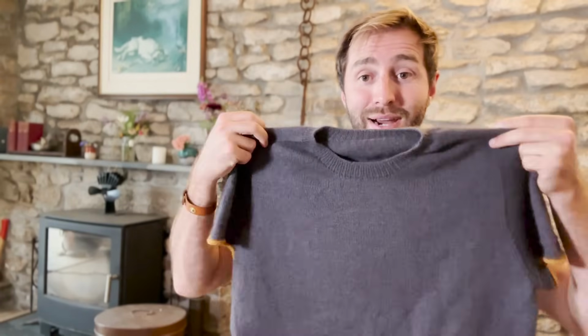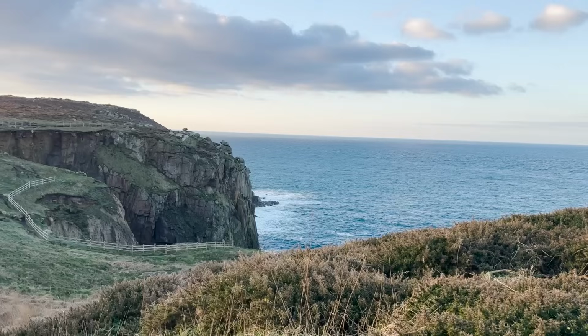Don't know why it sat on the naughty shelf for so long, but I'm glad that I finally picked it up and finished it, and that I can wear a nice t-shirt on these lovely summer days.